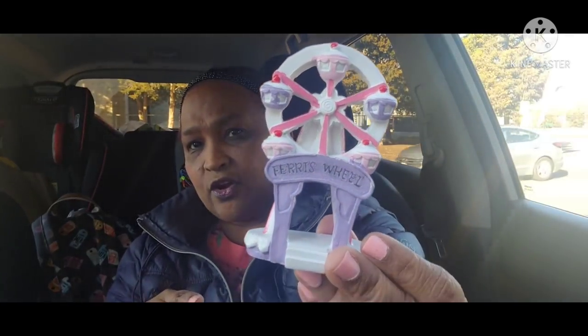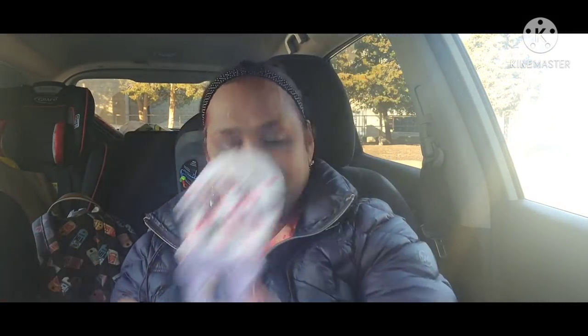Then I picked up this one. This is the bridge for the sweets. They are absolutely gorgeous. And then the other one I picked up is the Ferris wheel. Look at that, with the ice cream and stuff. How absolutely stunning. They are really, really gorgeous. What else do I have in there? Okay, I got some more things in that bag.